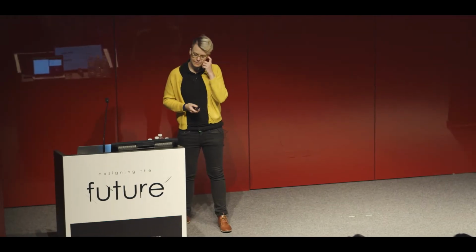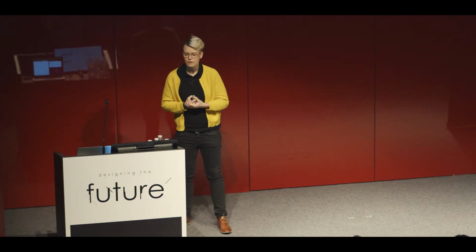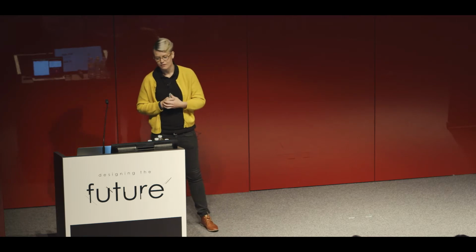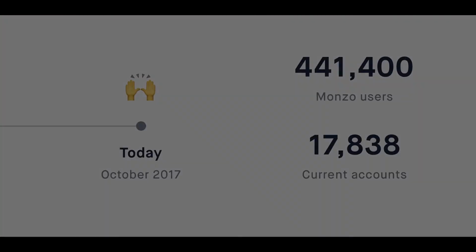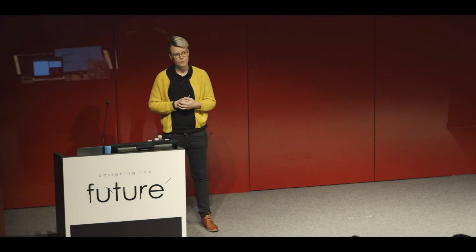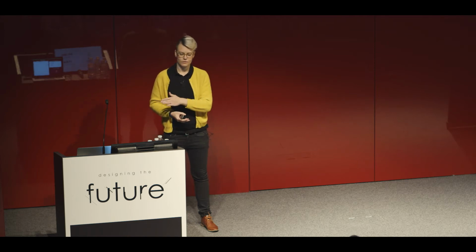And that brings us to today. These numbers are a few weeks old, but they're more or less current. So we have about 400,000 people using our prepaid cards, and about 20,000 of those are on the current account preview. And we're planning on kind of migrating everyone over to the current account during the next few months.